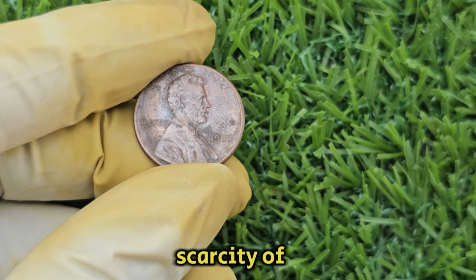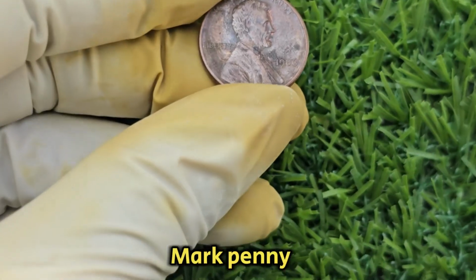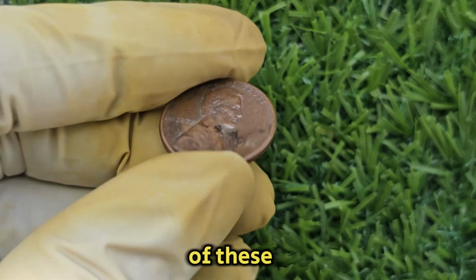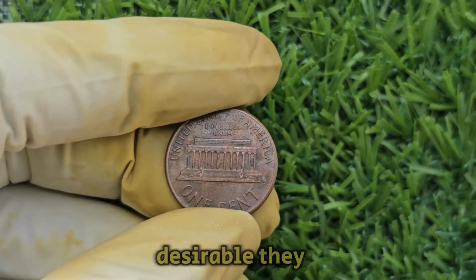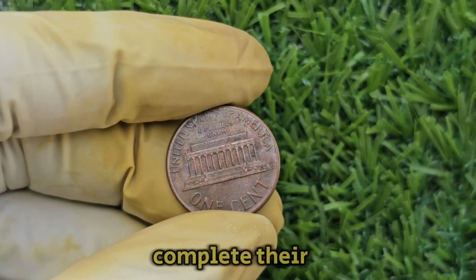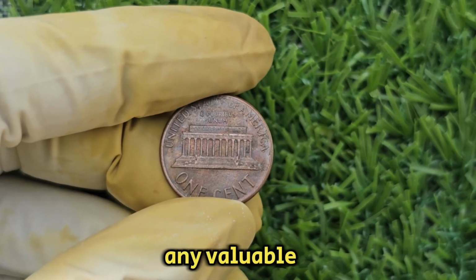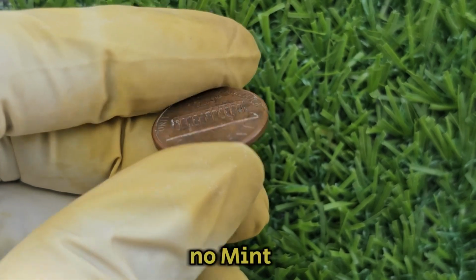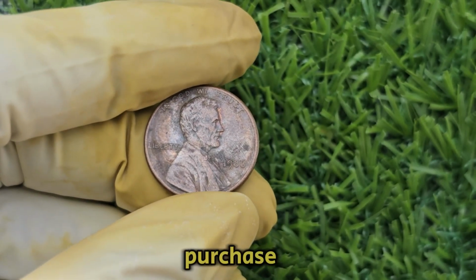Additionally, the scarcity of the 1986 No Mint Mark penny plays a significant role in determining its value. The fewer of these coins that are known to exist, the more desirable they become to collectors looking to complete their collections. As with any valuable collectible, it's crucial to verify the authenticity of a 1986 No Mint Mark Lincoln penny before making a purchase.